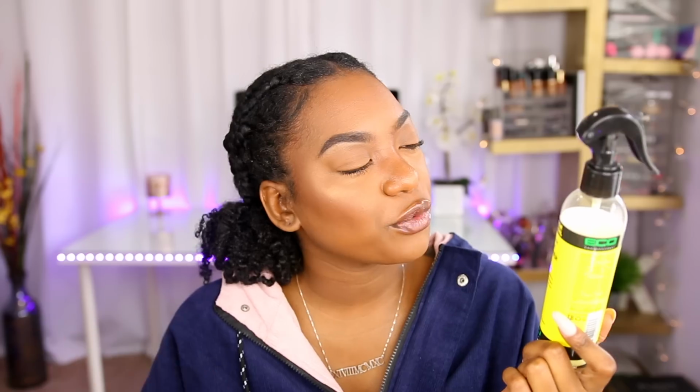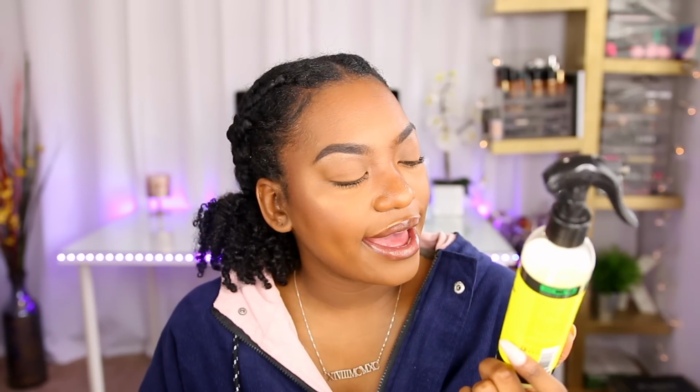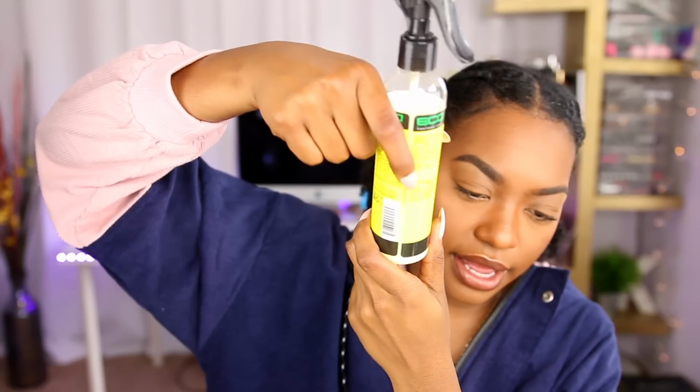The next product I want to talk about is this Eco Styler Moisture Rich Leave-In Conditioner. I did a review on this product as well, and I've used quite a bit. The first time I used it, it was good because, first of all, I was in my mediocre wash and go days, so I ain't know no better. We growing over here, okay? This product just foamed on me.